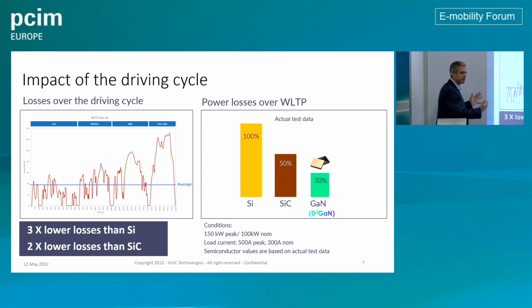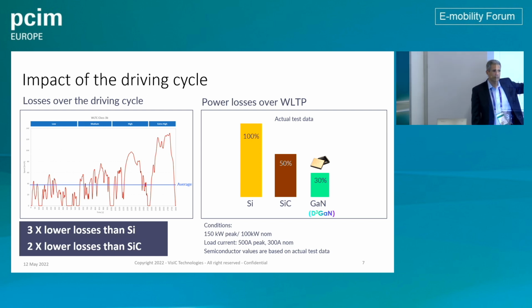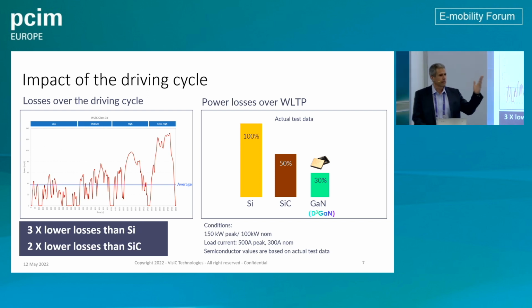It's over the driving cycle. And trying to measure the performance of the car over the driving cycle will impact the losses from the battery. You can see here, if we take silicon and set it to 100% losses, silicon carbide will give half of it, and gallium nitride an additional half of the losses. And this is a major impact on the battery. It is something like $1,000 of the battery, and of course, additional cost from the cooling system. So this is very important in order to reduce the car cost and improve the financials of the OEMs.